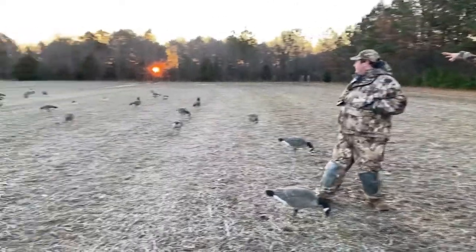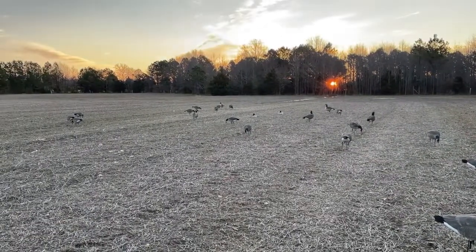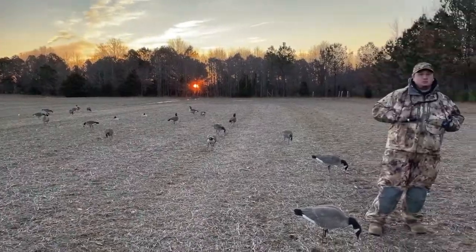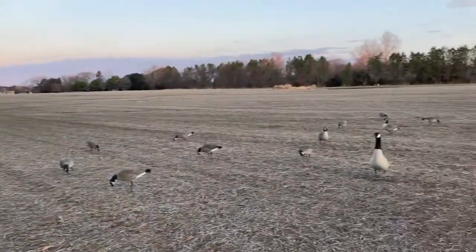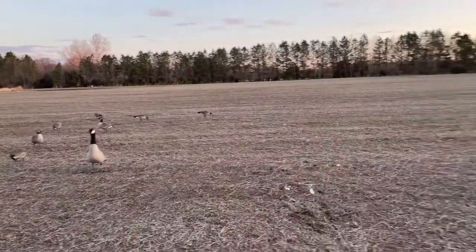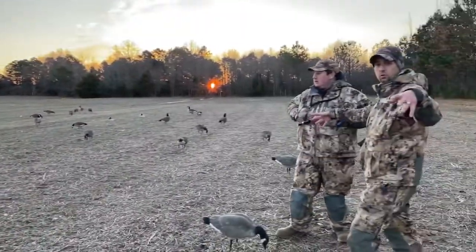We got about 18, maybe 24 decoys over on the right, about the same over on the left, and we left a nice hole in the middle here. Lindsay's spinning around, showing you guys. Yep. And now we have this nice hole in the middle.